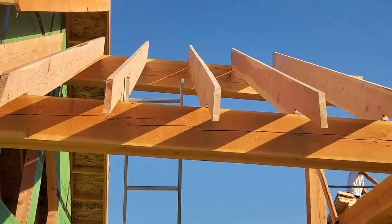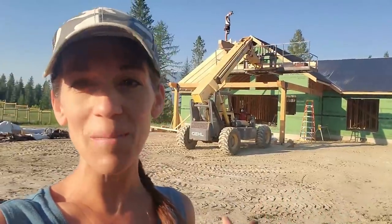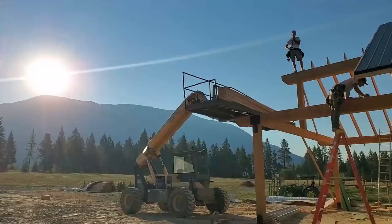Every single step has been pretty exciting because it looks totally different every time that we do something. But this overhang really changes the entire appearance of the front of the house. So I've been trying to picture what it's going to look like and where it's going to be set. So to see these rafters going on is pretty exciting. They've got pretty much one side all the way down, and they're going to switch to the other side and then finish off the front.